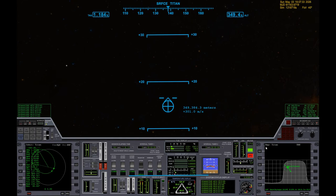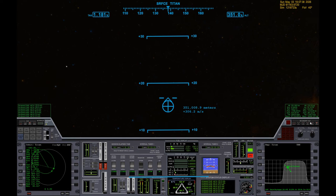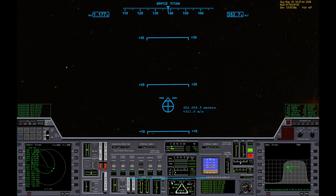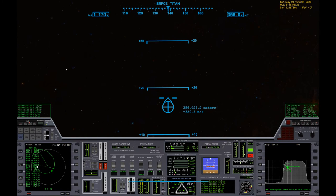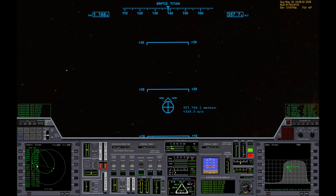Going back, main engine cutoff, secondary HUD 5. Radiator is open still. Temperature display degrees Kelvin. Elevator trim center. AF control off. RCS rotation. Pitch off. HUD orbit. HUD color as desired. We prefer blue in the Saturnian system. That's it. APU power down.